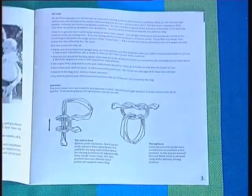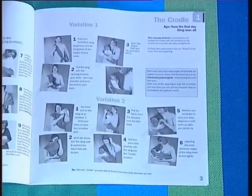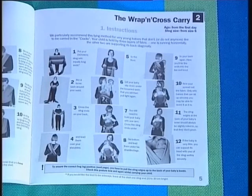This brochure with instructions on how to tie the sling comes with every Didymos baby sling. It's also available in English or French.